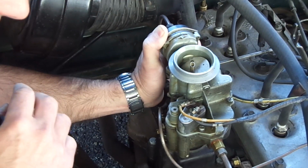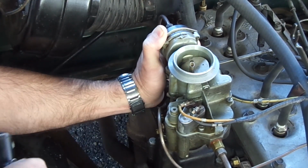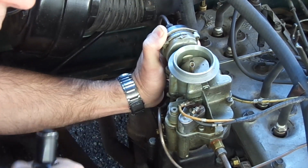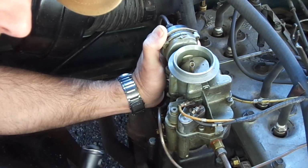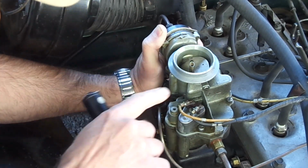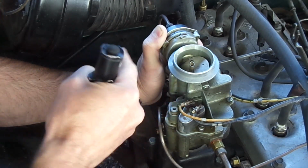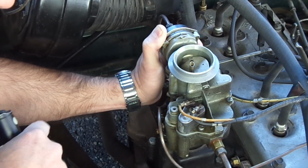So I'll give you an example. You're cranking your car over. No, that's a 12 volt. So it'll be like, wah, wah, wah, wah, wah. That's a 6 volt starter. And it's not starting. Or you drove it and it hiccuped a couple times and it died.